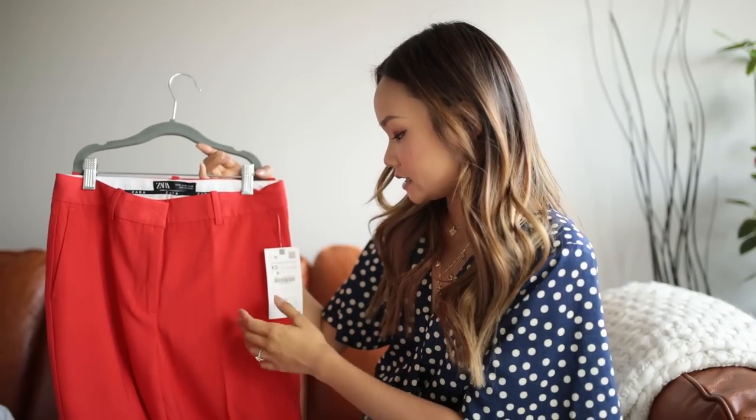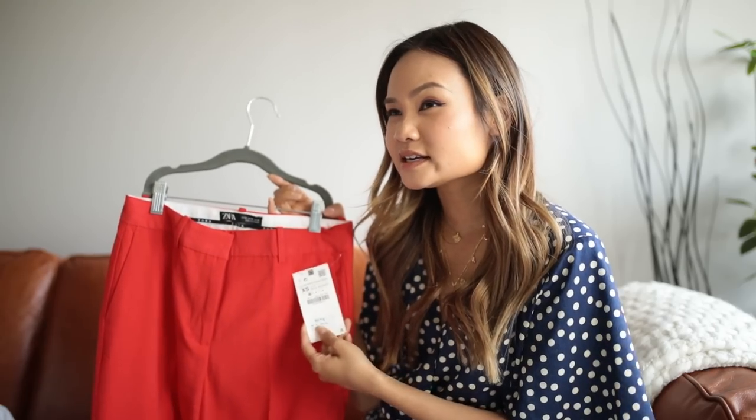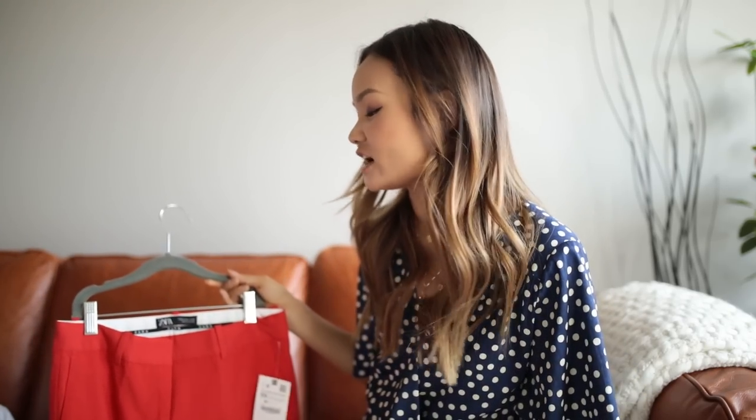I got this at, I believe, $35.99, and full price it is $49.90, so it's not the best sale or discount for a piece, and I'm not too sure if I'm gonna be keeping it just because I didn't find the matching jacket. But it is a stunning silhouette. I wish I found the matching jacket because it would have been a perfect suit to have for summertime.